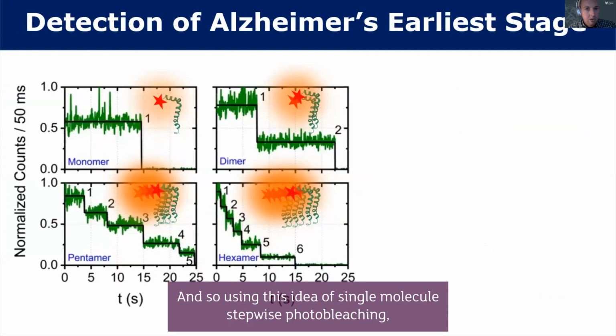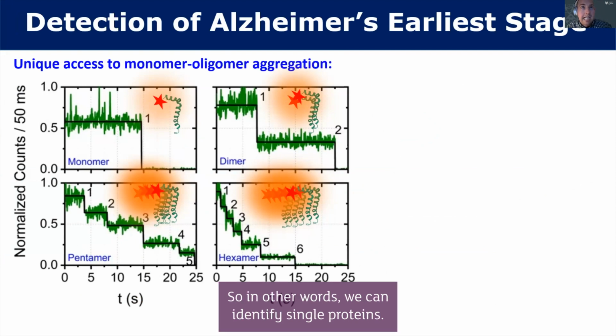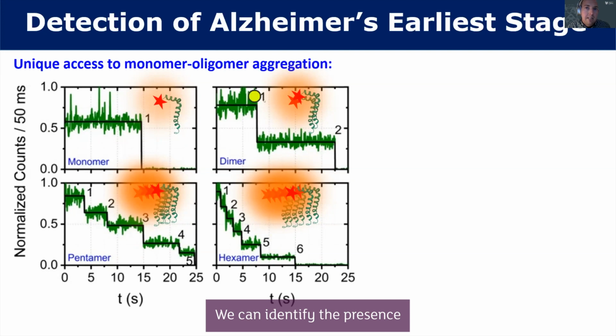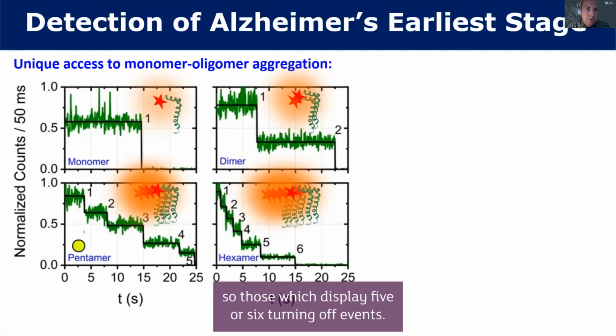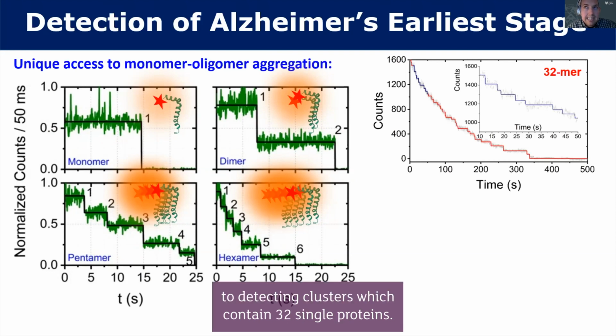And so using this idea of single molecule stepwise photobleaching, we can get unique access to monomer to oligomer aggregation. So in other words, we can identify single proteins. So this would be trajectories, which show a single turning off event. We can identify the presence of the earliest stages of oligomerization, the dimers. So that's to say two proteins clustered together. We can identify pentamers and hexamers, so those which display five or six turning off events. And we think we can even go as high as detecting clusters which contain 32 single proteins.